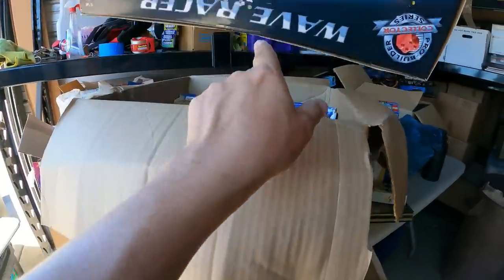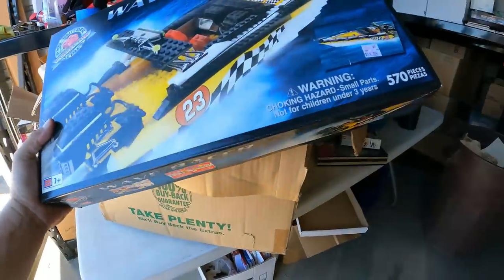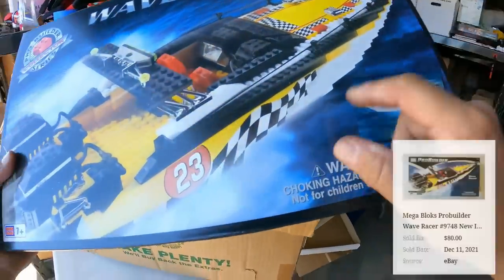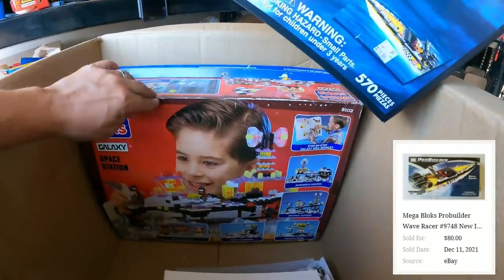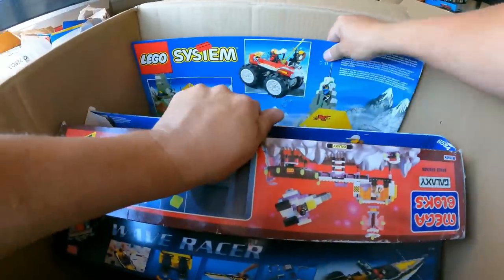I just really care if it's sealed or not. That one is sealed. Okay, that's good. Mega Bloks 9748. Let's look that up. That's sealed. And there's Mega Bloks that's open. Oh, that's cool though. Galaxy Space Station. That's neat. That one's open though. Wait, is it? Yes, that one's open. Okay, and then here's some more Lego.